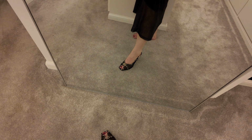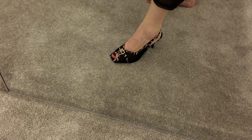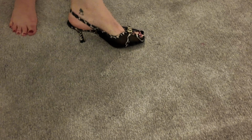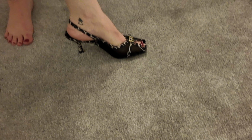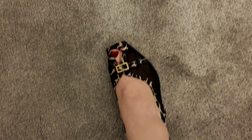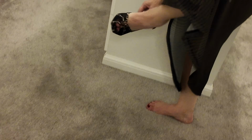So, yeah, just that little peep toe. Thought that was super cute and fun for the summer and the fall, really. But, yeah, if you're like me, you love a good peep toe or a good leopard print as well. So, yeah, that's that. And let me show you what I mean by how it fit as well.